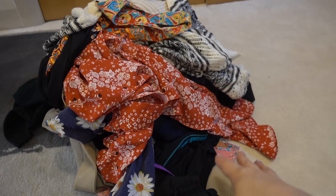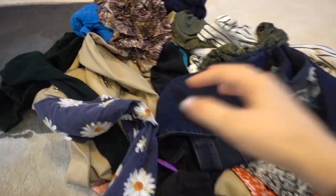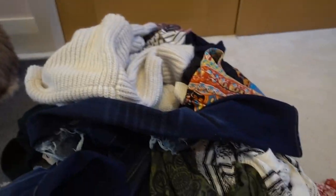Okay guys, so here is the finished pile of everything that I am going to be getting rid of. This is all going to be donated. That's how I'm going to pass it on to somebody else. So yeah, I think I did a pretty good job. There's quite a bit here. I did grab a few things from the other drawers that I had. So yeah, I'm actually really proud of this clear out.